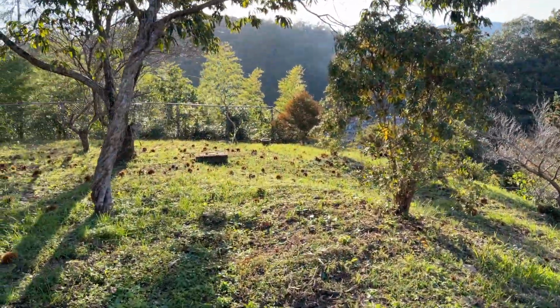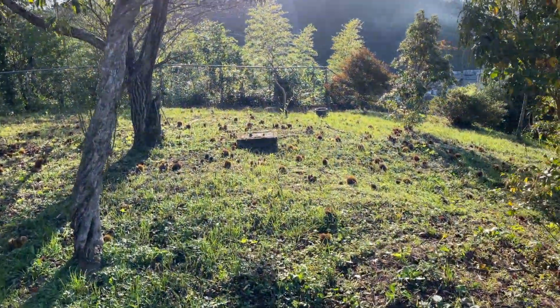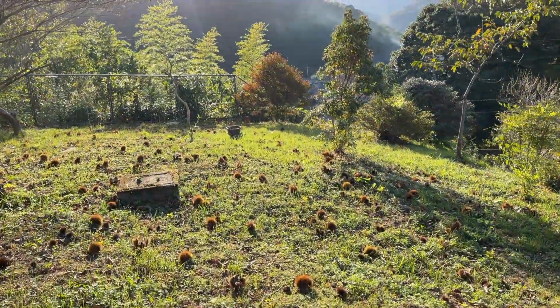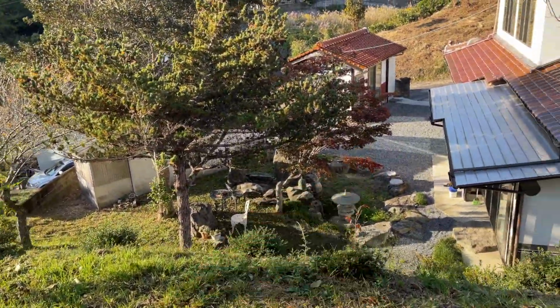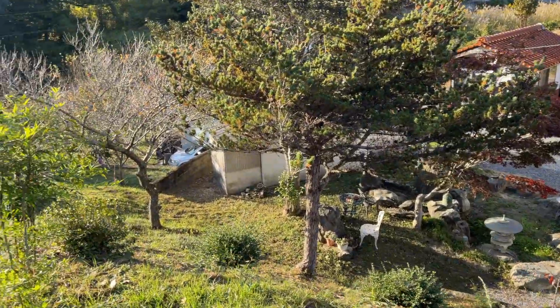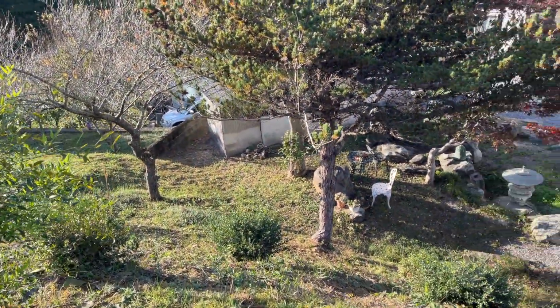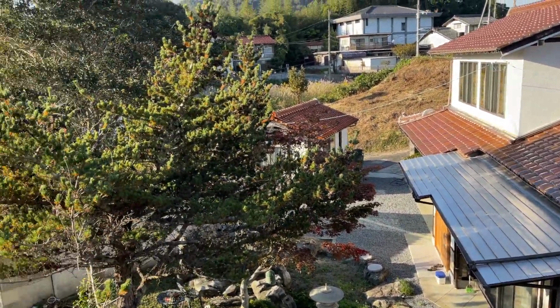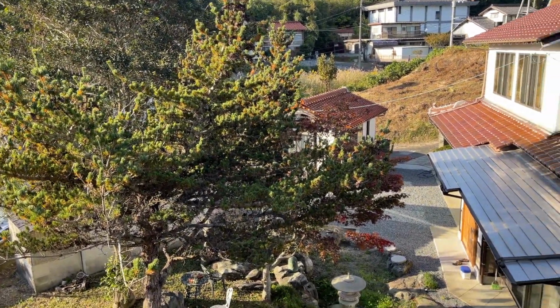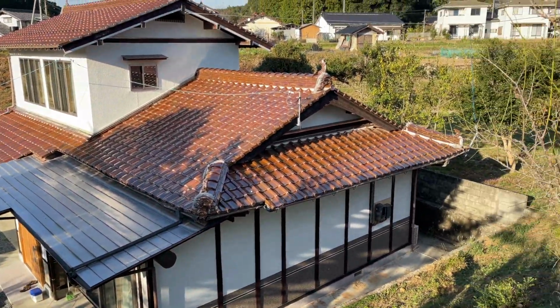I gotta get to work and go ahead and pick up all these chestnuts, and then pretty soon the kiwis will be coming. Then I need to start working on my Japanese garden here. Finally, the grass has slowed down. I can start working on the Japanese garden and working on the garage and the man cave and everything. So lots to do.